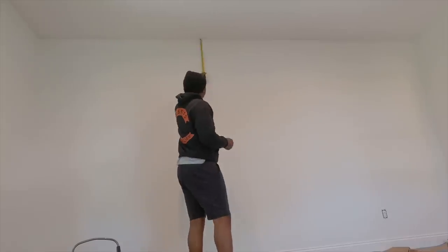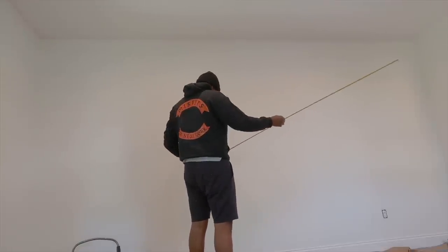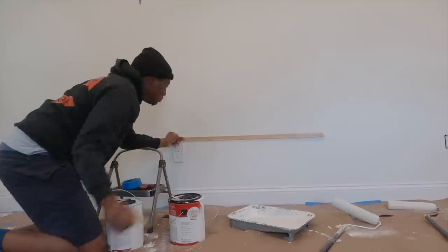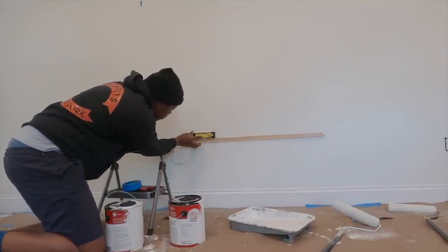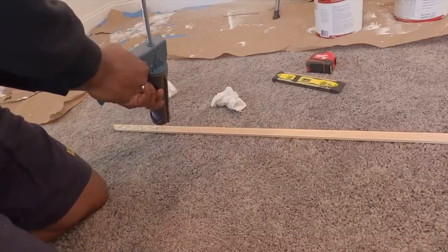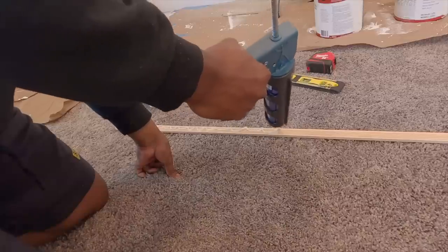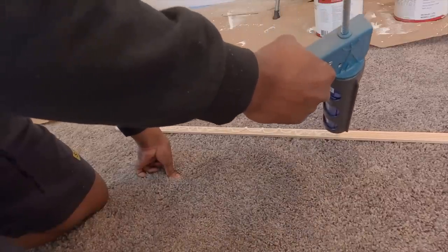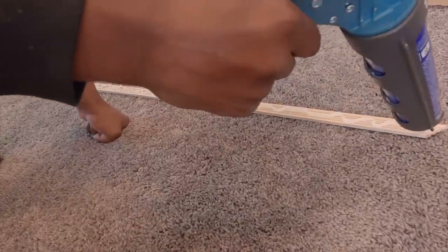So now, before my husband starts putting everything up, we had to do measurements, of course. The way we decided to do it that was easiest for us was putting the middle panel first. My husband measured the entire wall, and we know that these pieces are 48 inches. So we subtracted 48 inches from that and then divided it by two, so we know how much space should be on either side.